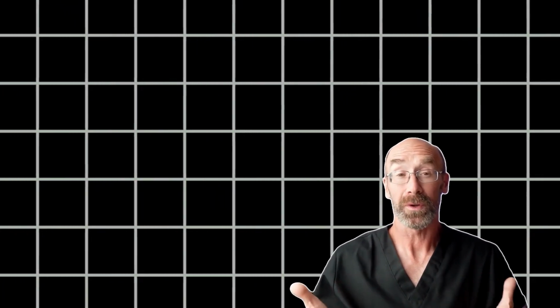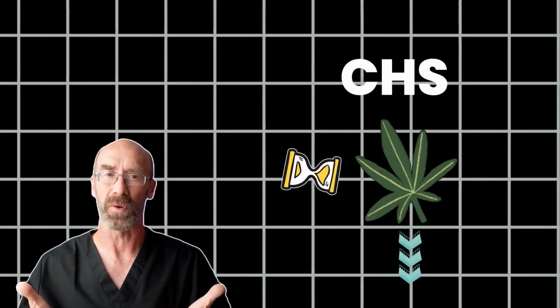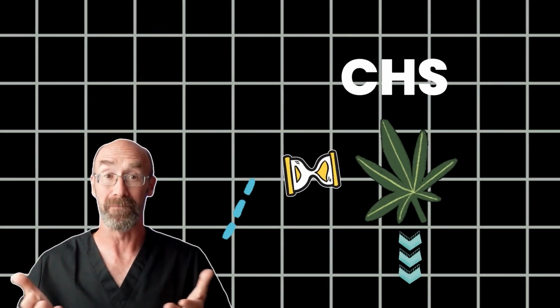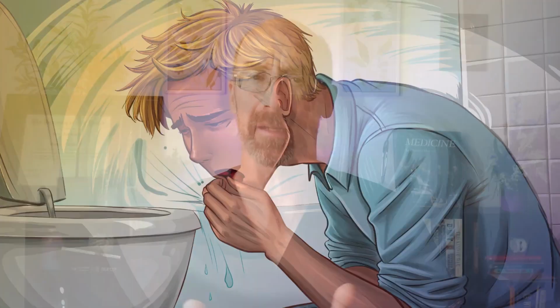Another purported reason for CHS is that really long-term cannabis use can begin to deposit substances from the cannabis into your fatty tissue, into the adipose. And over time, these accumulate more and more, and they're gradually metabolized and then released. And it's these breakdown products that might cause CHS. Another proposed mechanism is the THC. THC classically is thought to be an antiemetic or prevent vomiting, but that's really in the low doses.